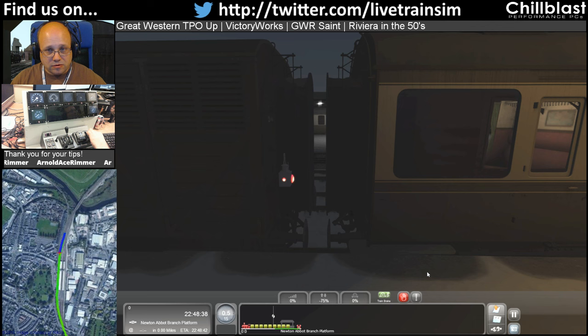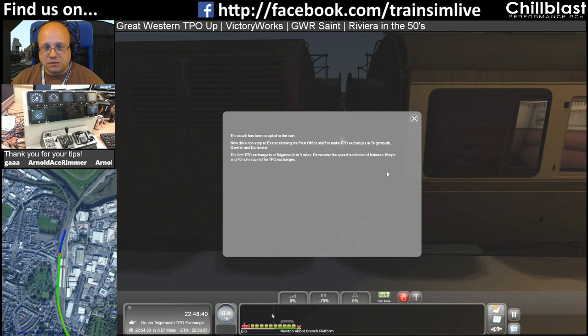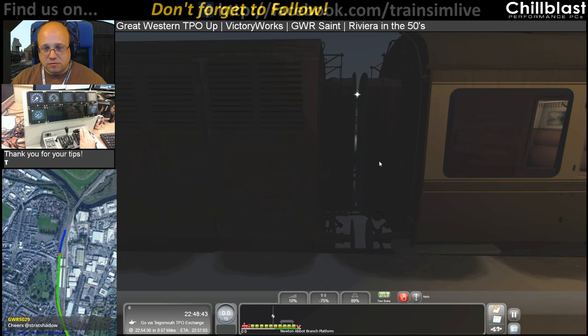Couple of coach being coupled to the train. Now drive non-stop to Exeter, allowing the post office staff to make TPO exchanges at Teignmouth, Dawlish and Exminster. The first TPO exchange is at Teignmouth in 5 miles. Remember the speed restriction of between 15 and 70 miles per hour for TPO exchanges.